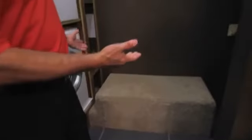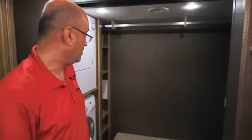And then, if you can believe it, a walk-in closet with plenty of hanging space, both full length and half length. And then, of course, your two-piece washer and dryer located right in the closet area.